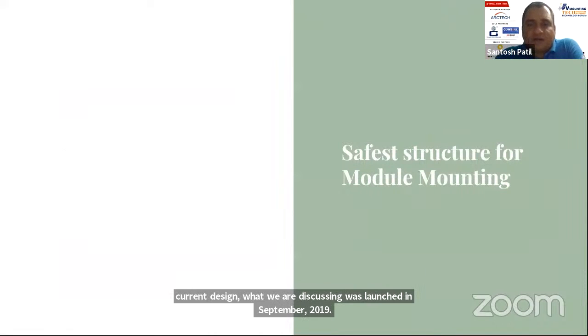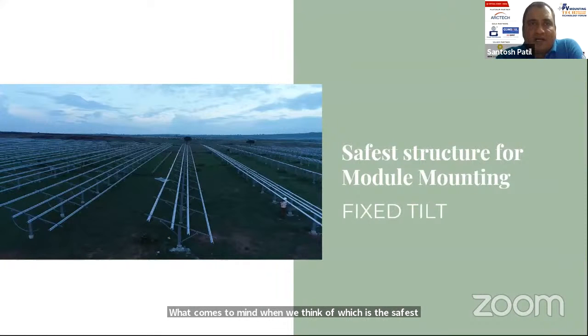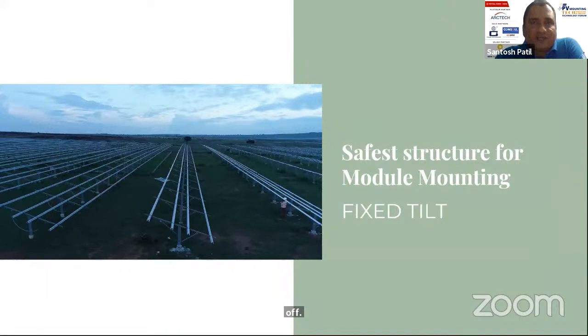What comes to mind when we think of the safest structure for a module? It is undoubtedly the fixed tilt structure. You can talk to any developer and they are more confident in putting up a fixed tilt solar plant, considering the safety and rigidity it offers. But the increase in equipment and module cost and decrease in tariff has compelled everyone to look for other alternatives to lower the LCOE, and developers are now looking at single axis trackers.